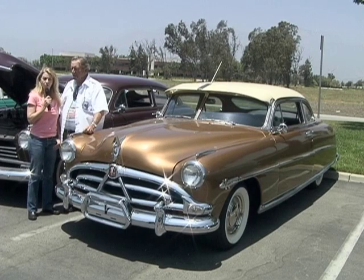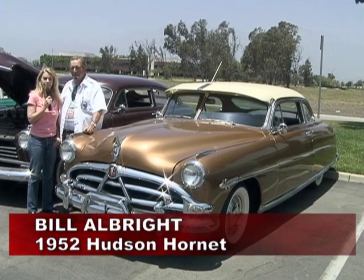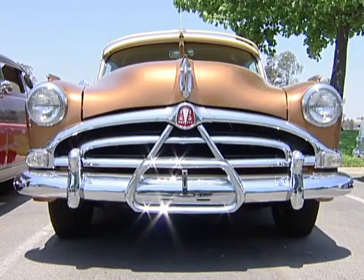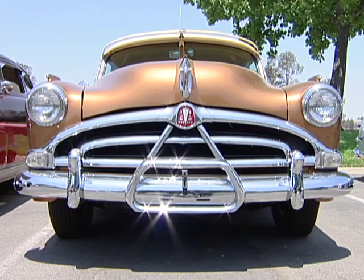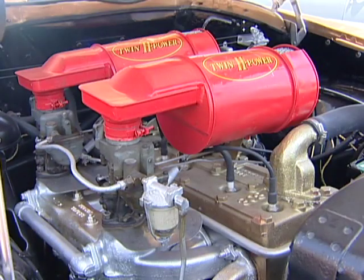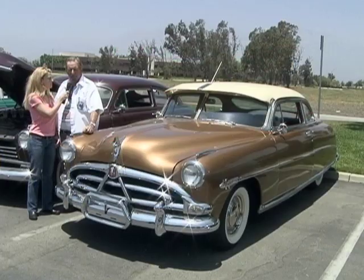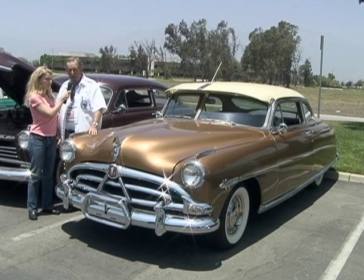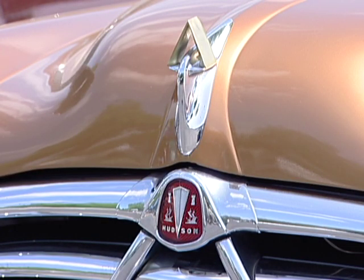I'm with Bill Albright, who is the owner of the 1952 Hudson Hornet. Bill, tell me a little bit about this car. How did you come to acquire it? I took this car in on trade at my Hudson dealership in Fontana, and we did a full frame-up restoration on it. Engine, transmission, wiring, paint, chrome, interior, and just finished it. It's a great driving car, and it has the original colors of Hudson, Texas tan body and a Boston ivory roof.